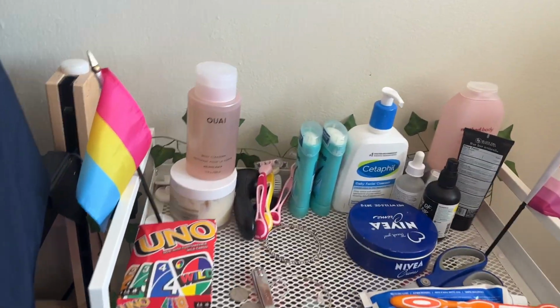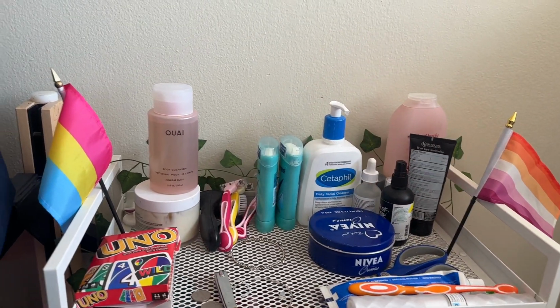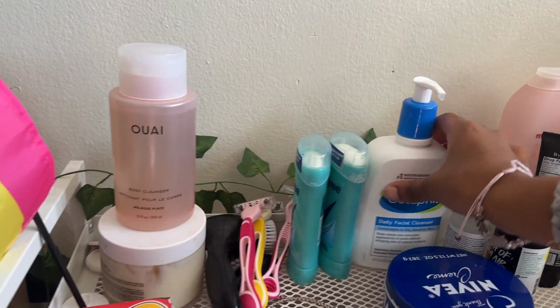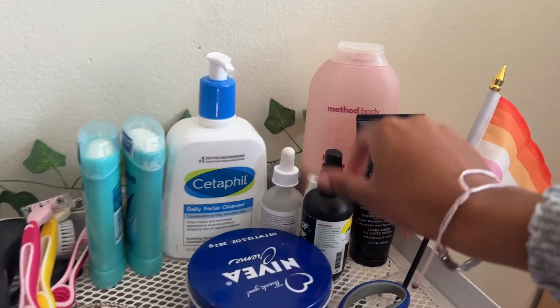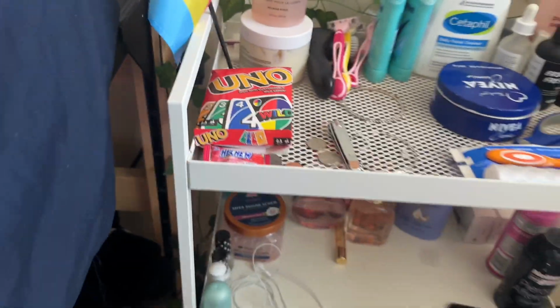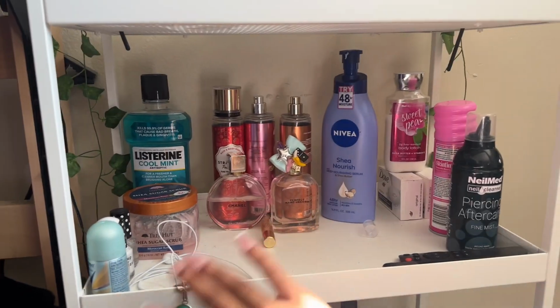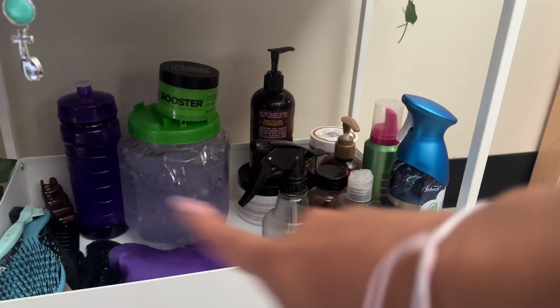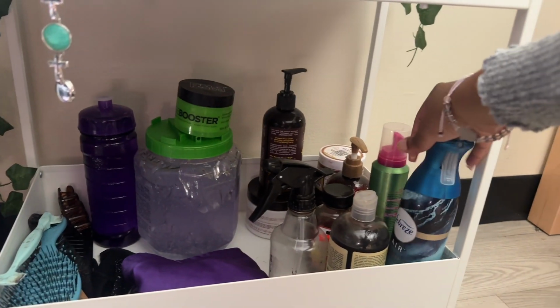Now this is my rolling cart. This is all my shower stuff and some of my hygiene stuff. So I have this shower wash, stuff for my face, the shower wash I use daily, Black Girl sunscreen, my toner, and some other moisturizer, all that stuff. I also bought some Uno, which comes in handy if you're bored with your friends and have nothing else to do. Then on this drawer, it's just more hygiene stuff. And the last one is all my hair stuff. I'm not gonna go through it in depth, but it's all my hair stuff. And I have some Febreze here.